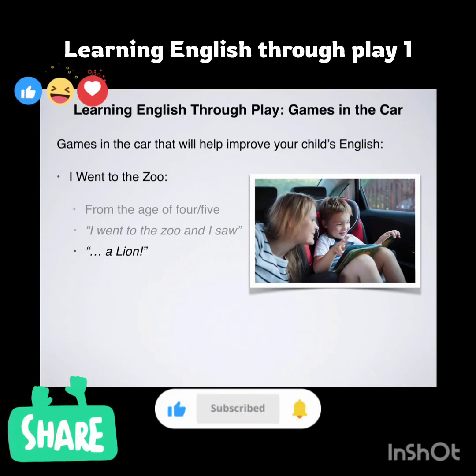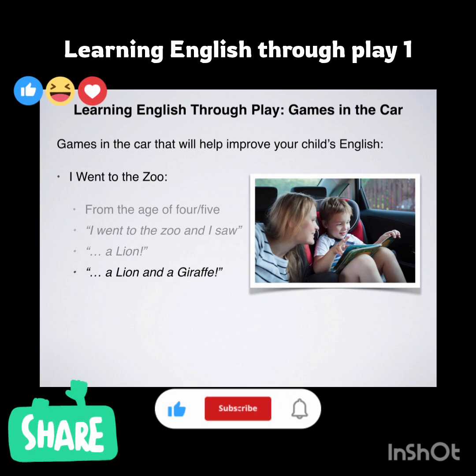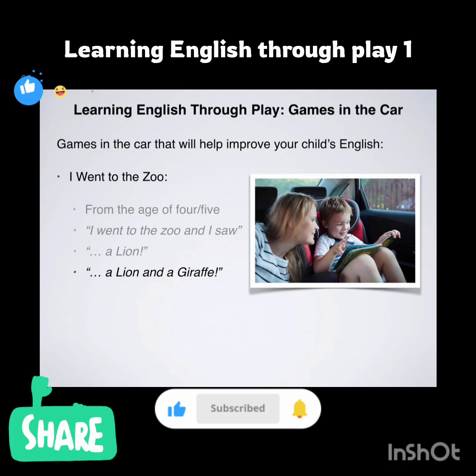So for example, they would say, I went to the zoo and I saw a lion and a giraffe. Then the next person carries on saying what they saw, and this is repeated until someone cannot remember the animals that were previously said and in the correct order.